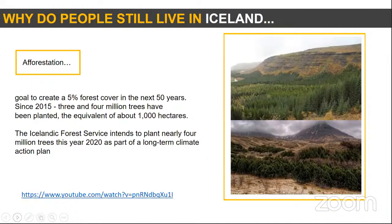Now, geothermally heated water is a fundamental part of this strategy, because the trees are grown quite quickly in the greenhouses, and then the warm water is then used to irrigate these soils and land, which extends the growing season by keeping the soils ice and frost free. Okay, and as you can see from here, over 4 million trees have been planted since 2015, which is quite a lot.